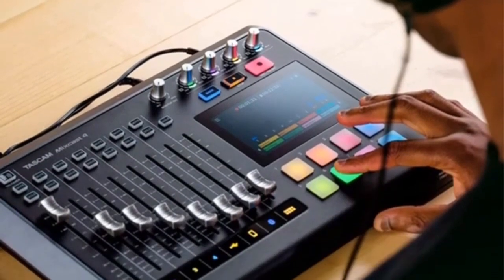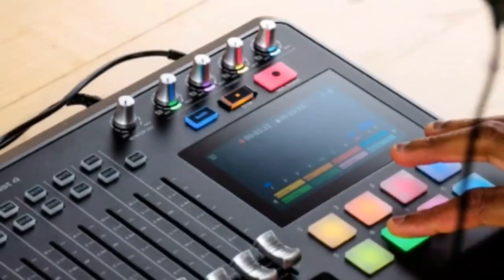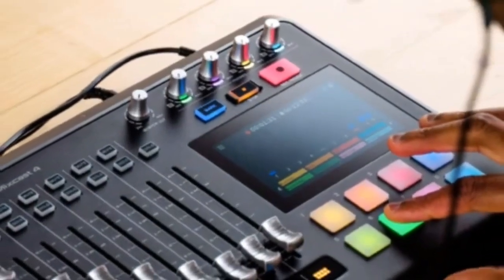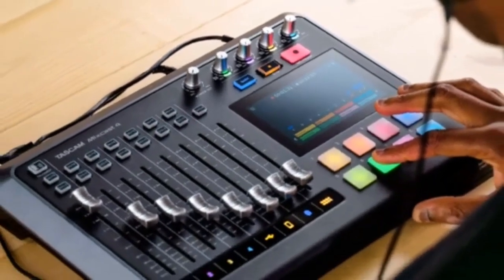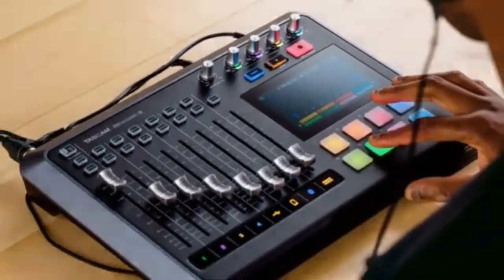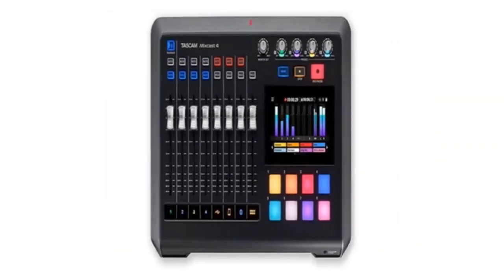Each channel gives you mute and solo options, corresponding on your digital display screen to make monitoring your live audio easier than ever. Control your monitor and headphone volumes with the only 5 knobs on the Mixcast 4, and easily cue all of your desired podcast effects on the 8 color-coded sound pads beneath your display screen.